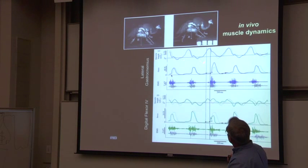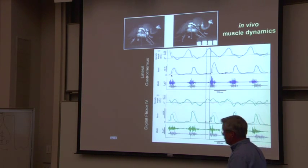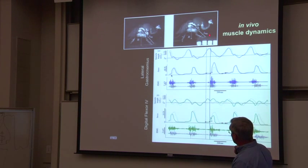The dashed line is normal level running. This is the length change of the gastrocnemius. This is the force during stance and swing. This is the EMG of activation, representing the neuromuscular activation of the muscle. And then this set of recordings in green are the digital flexor. And then in blue, overlapping, are the measurements made as the animal transitions over the obstacle.